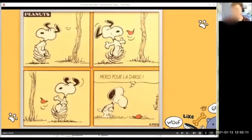in his typical Snoopy fashion, right? And he says, merci pour la danse. So what's merci mean? Thank you. Thank you. And now you haven't had la danse before, right? But is it the same word in English? Is it a cognate? Oui. So what is Snoopy saying here? Thank you for the dance.